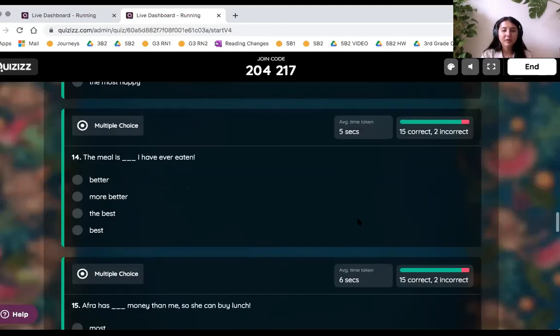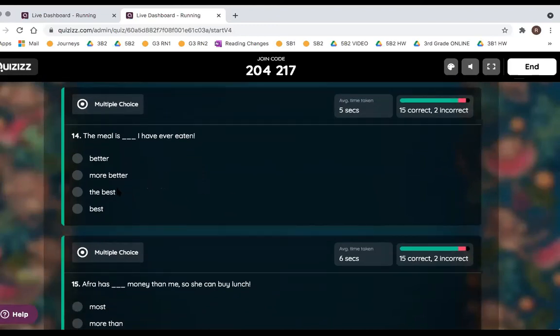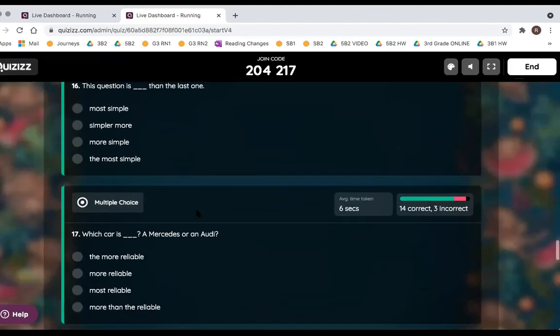Here we have this one. Now, I agree, this one was a little bit tricky because of the article the. I think they should have written this. I think it would make more sense if it said, this meal is the best I have ever eaten. The meal is the best I have ever eaten is actually not very good English. So whoever made this question should have written this meal. So that was a little bit tricky. I can see that. Here, Afra has more money than me, so she can buy lunch. For this one, this question is more simple than the last one.